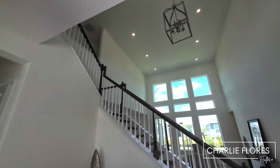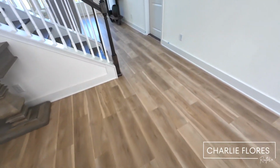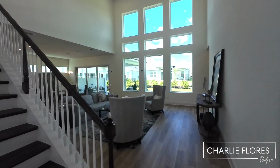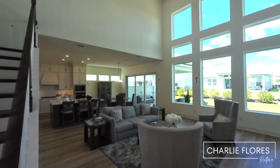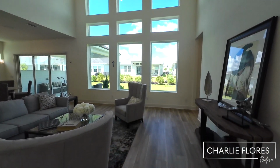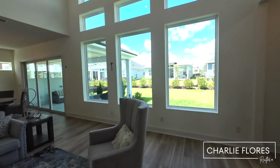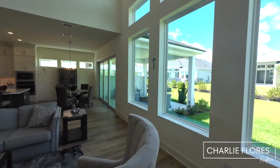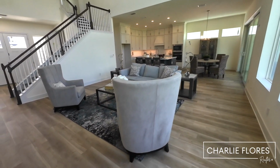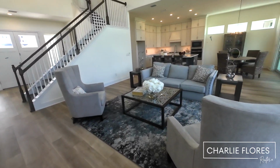Now here we are walking in to the home. We have LVP flooring, and here we enter the common living area. You have lots of natural light with these windows. And this home features 4 bedrooms, 3 baths, a 3-car garage, and has approximately 2,914 square feet. This home has been staged, giving us an idea of the space and how we can decorate.